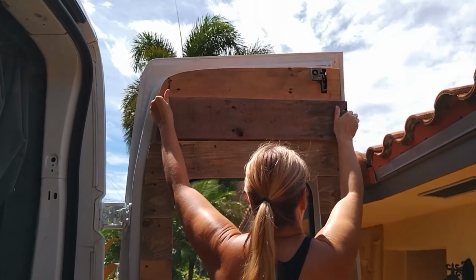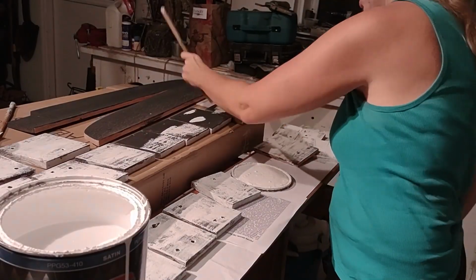The other thing is that I really didn't want to have the metal of the back doors showing. I wanted to make it feel homey. So we actually finished the back doors, which were a challenge, but I'm really glad we did it.